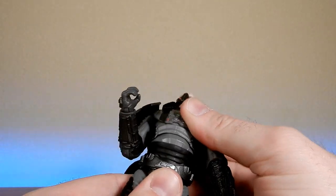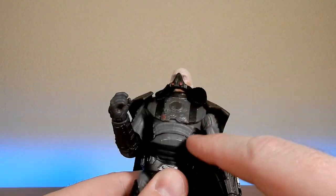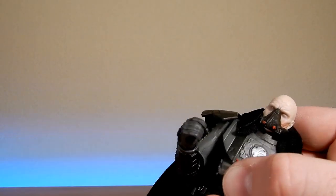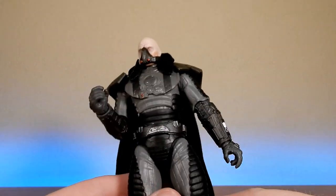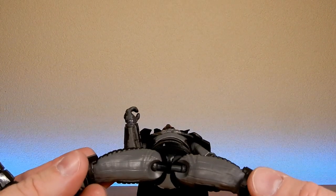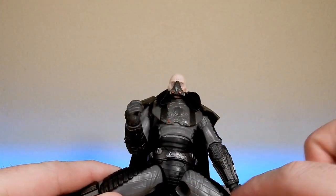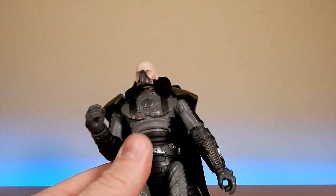Let's have a joint in the upper torso and lower torso, so just in here. It's a bit of an ab crunch, and then a little bit more of a swivel than anything on the waist, but it will move a little bit more than that. We have the ball hinged thighs, and this is one of the early figures that I've gotten that has had the swivel cut removed from the thigh. So I'm not sure how I feel about that yet.